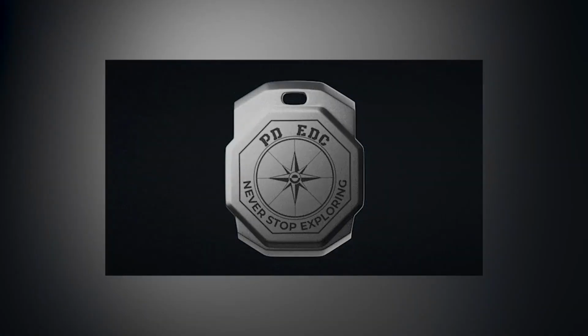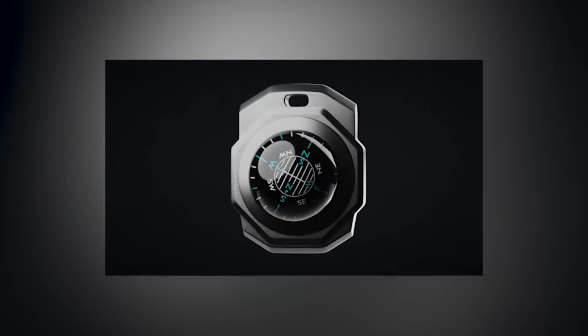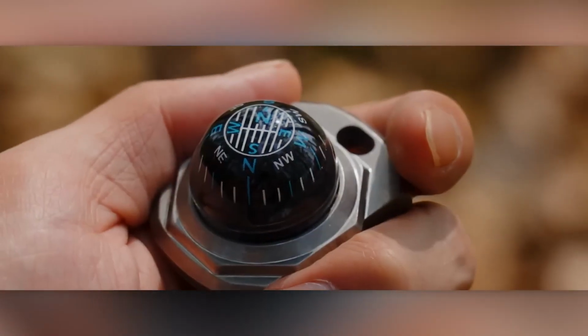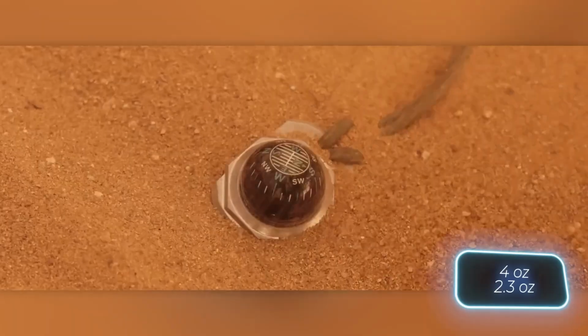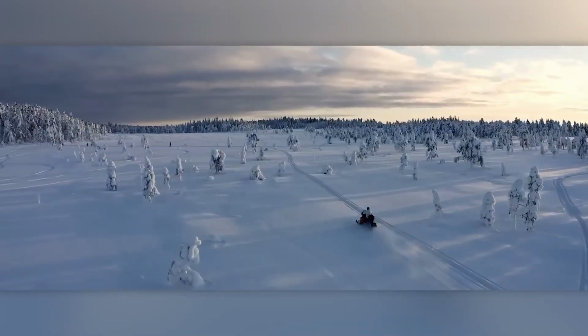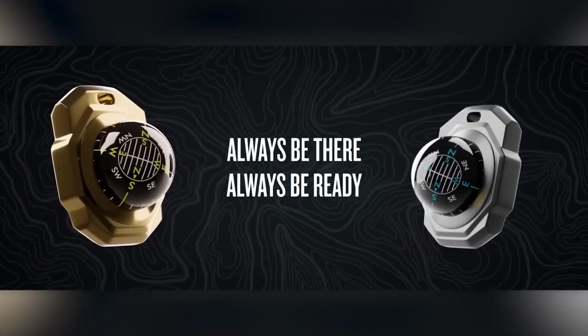The knife provides utility for cutting and slicing tasks, while the fire starter ensures the ability to ignite fires even in challenging conditions. The compass aids navigation, the whistle can attract attention in emergencies, and the flashlight offers illumination during low-light situations. Bugy Survival Gadget embodies preparedness and functionality for outdoor enthusiasts.